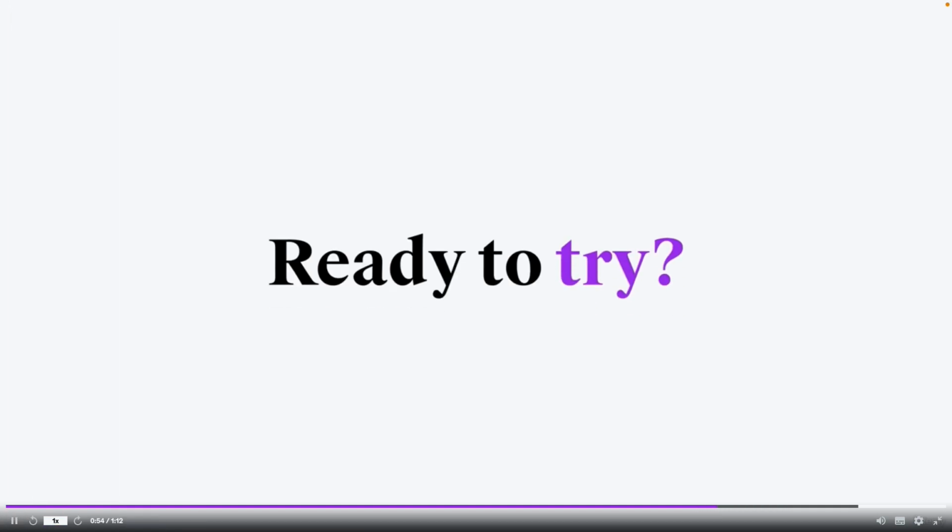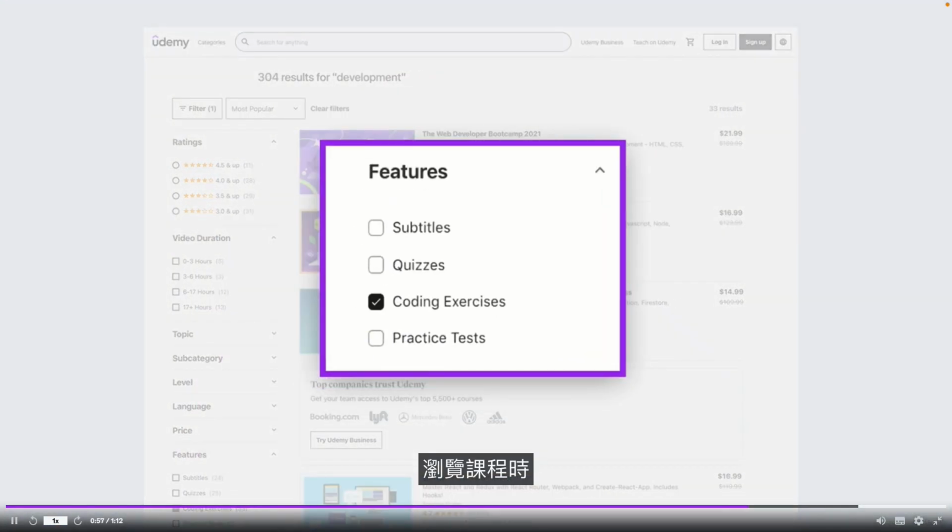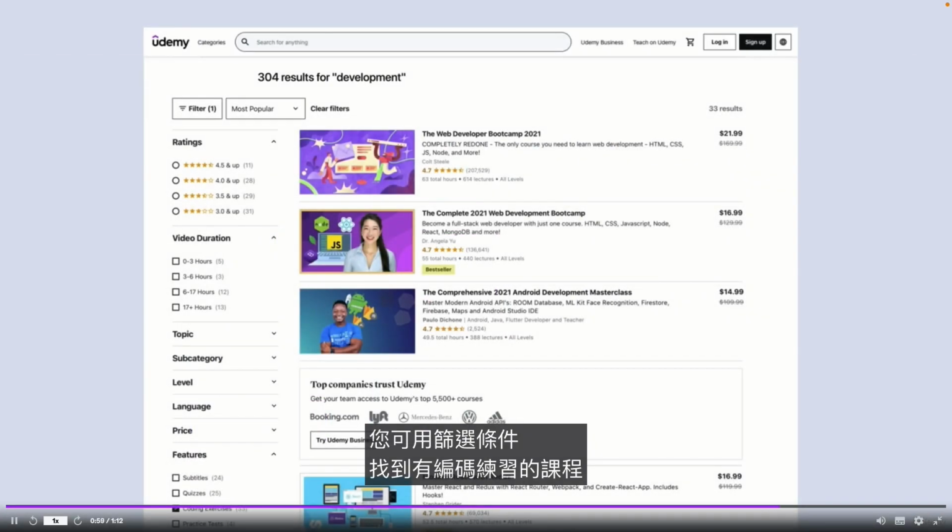Ready to try? You can find courses with coding exercises by using the filter when browsing for courses.